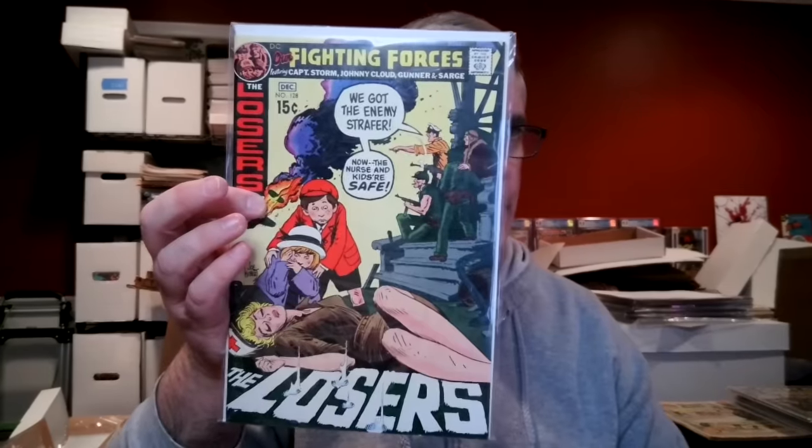This is Lobo number one, his first solo book. This is a miniseries. You can see it there. It's one of four. So that's interesting. I picked this up. I just like the cover. I thought the condition of the book was pretty nice.